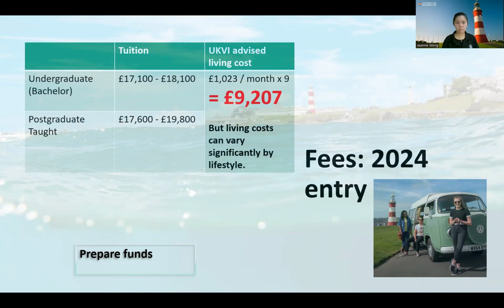And if you're in doubt, the program page, the specific degree page you're applying to on our website, will also say what the fees are. So there are different ways of looking at it, but your offer letter is probably the easiest way to check that. And that's per year. But when you're applying for the visa, you only have to prepare the one year's fee.